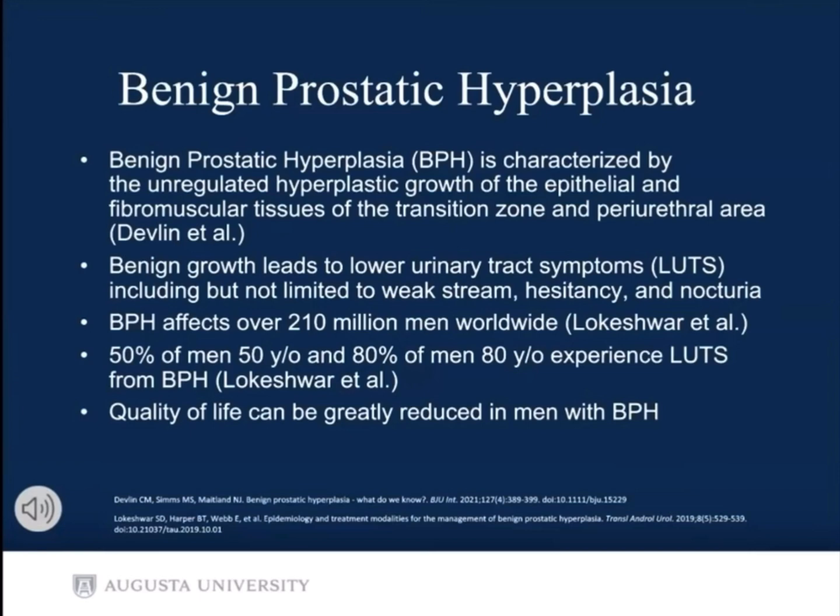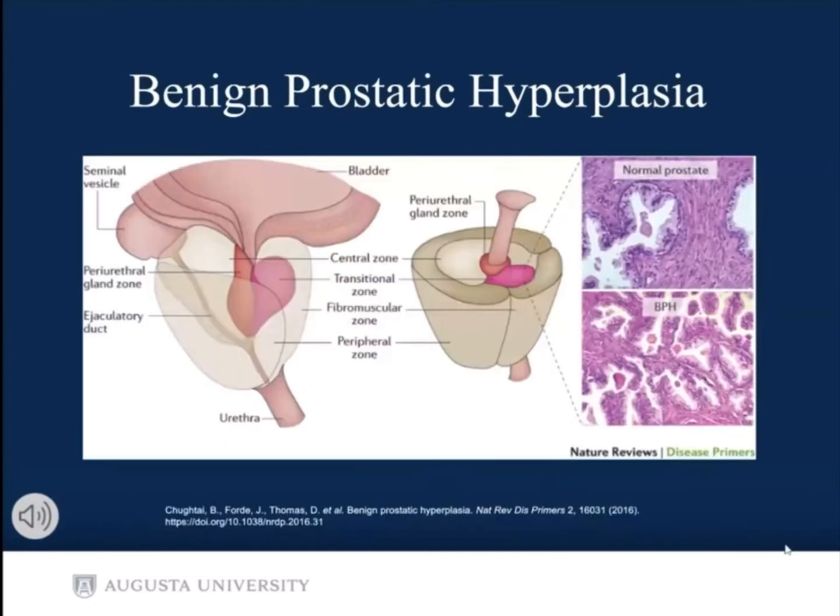BPH is an extremely common condition which affects over 200 million men worldwide and around 80% of men 80 years old and older. This means that a large percentage of men have a reduced quality of life from a treatable condition. This is a diagram of the process behind BPH, in which you can see the transitional zone surrounding the urethra, thus painting a better picture of how BPH can affect urinary symptoms.